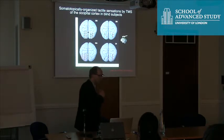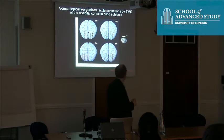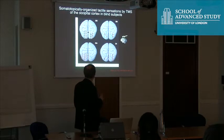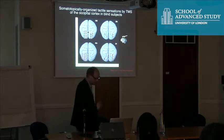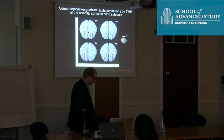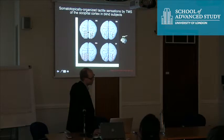When you do that in a normal sighted individual, you get phosphenes, kind of flashes of light. When we did that in the congenitally blind subjects, not unexpectedly, before training with the tongue display unit, they did not report any phosphenes. But following training, you see here, these are the areas on the occipital cortex where transcranial magnetic stimulation afterwards evoked a tactile sensation.